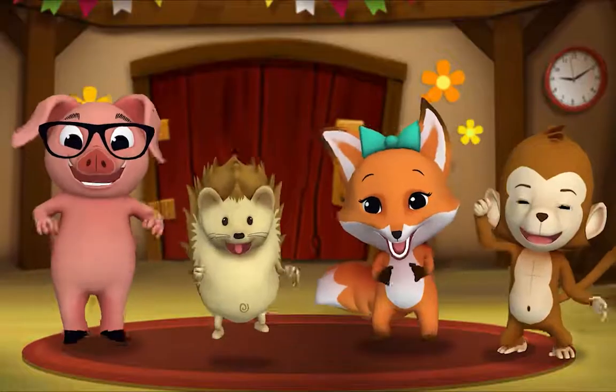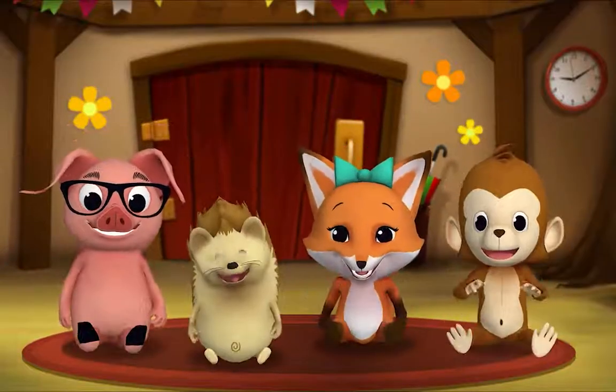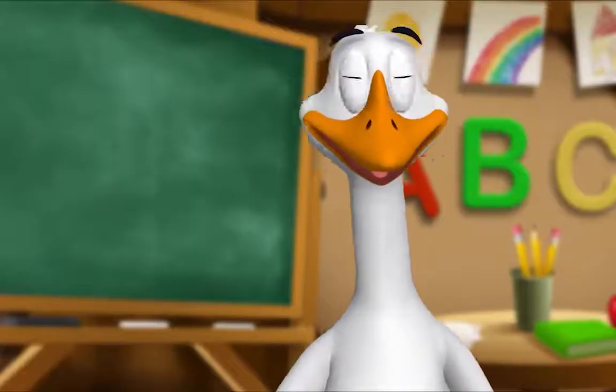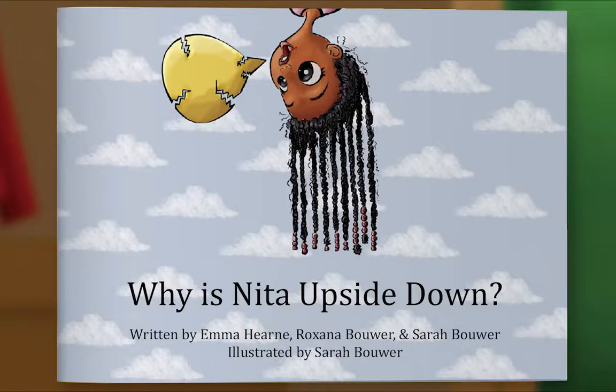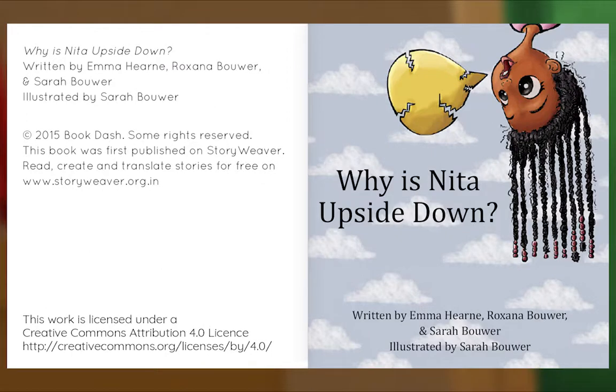It's story time! Yay! Gather round, everyone! What book are we reading? We're reading this one. It's called Why Is Nita Upside Down? In this story, a little girl named Nita feels like she doesn't fit in. I wonder why. Well, let's read and find out. Let's begin. Why Is Nita Upside Down? Written by Emma Hearn, Roxana Bauer, and Sarah Bauer. Illustrated by Sarah Bauer.